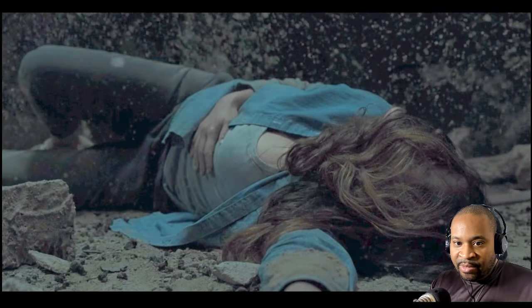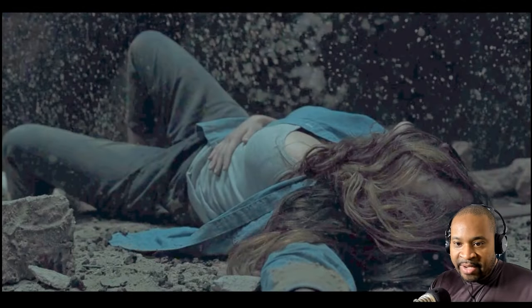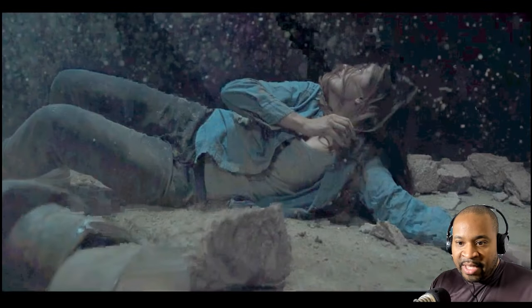So here's the scene where Tabitha just fell on the ground of the cave. No ladder, a lot of dust and debris, no ladder, turning over, no ladder in sight. So we do see the lamp that she was using. We do see some of the concrete. We do see that, but no ladder.